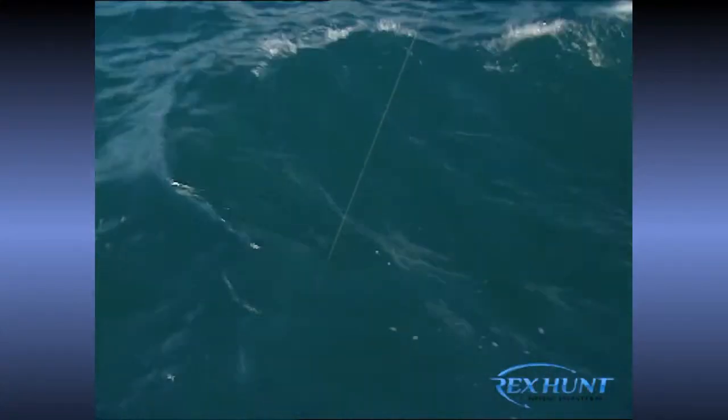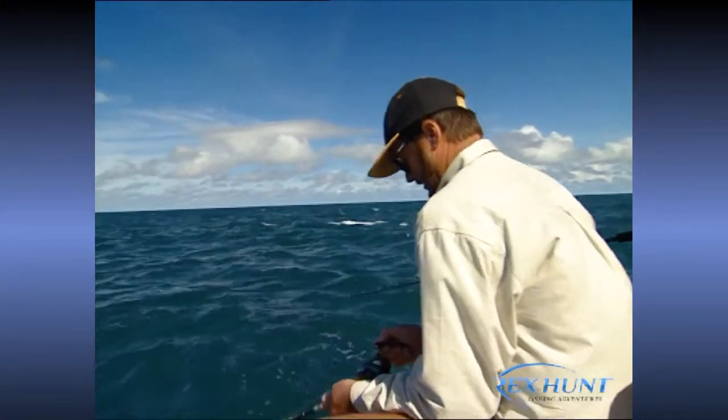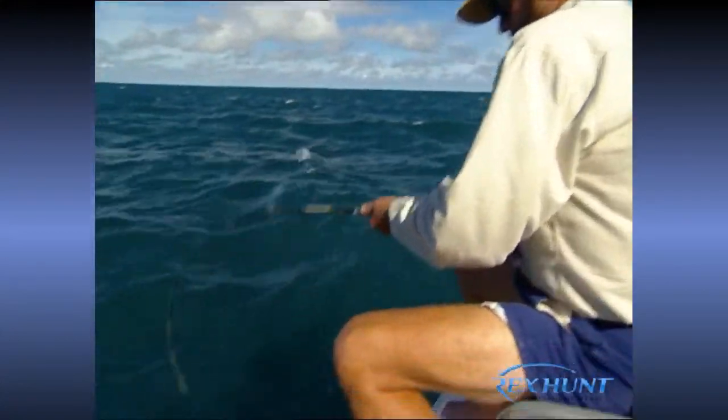Come to me. That's a pretty light rod too. Got some grunt in them, though. Yeah.